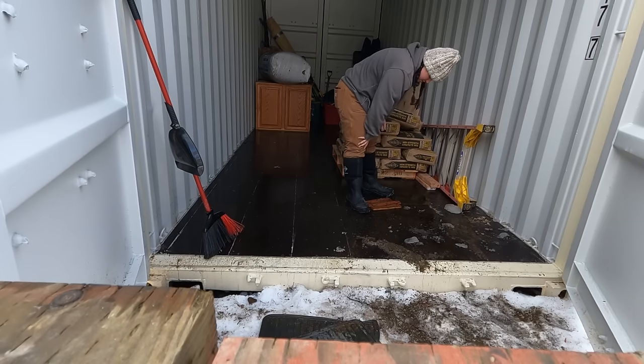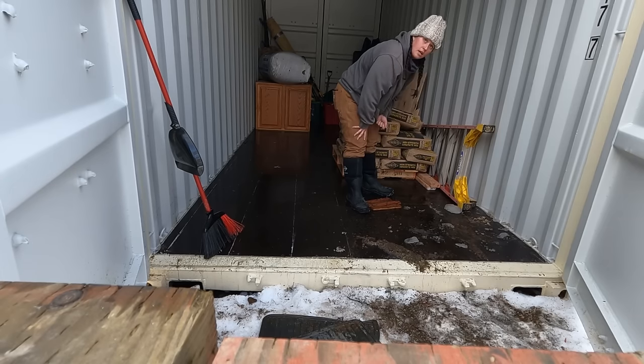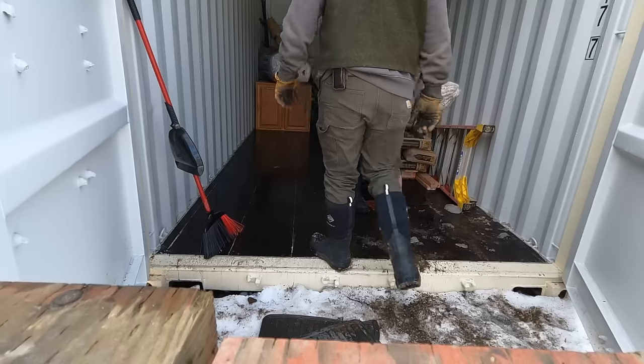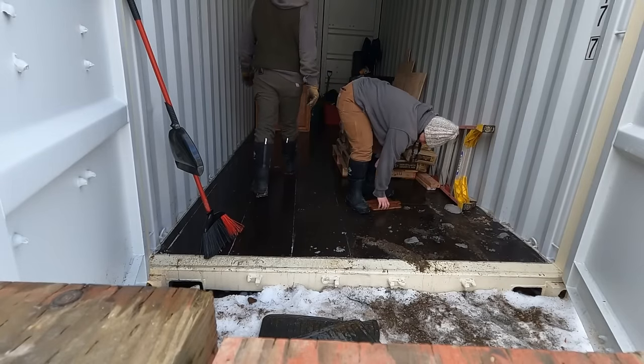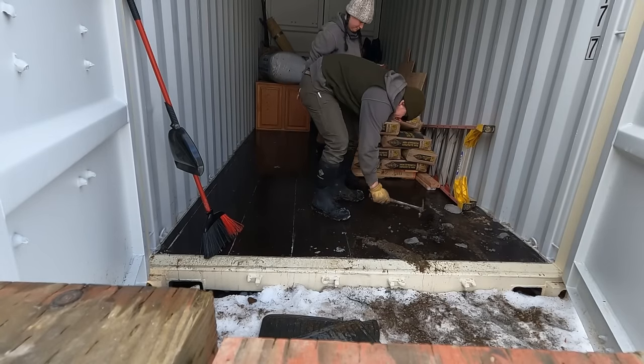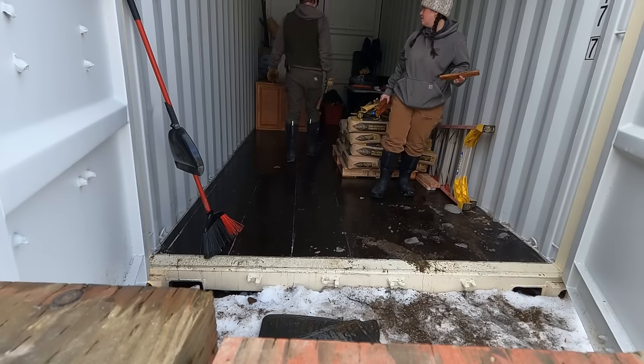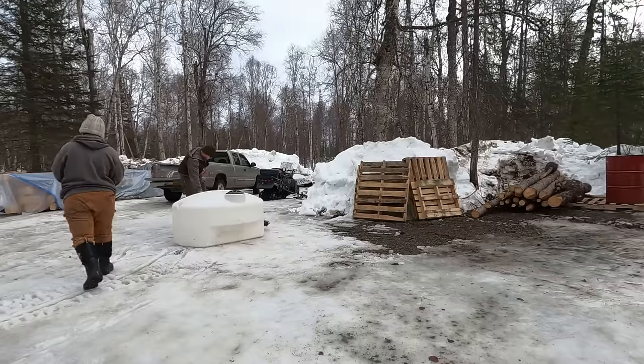Let's keep those cleats. Yeah, I was gonna. They're perfect for it. Yeah. But you're gonna wanna get that so we don't die. What? I'm gonna let these dry out outside.